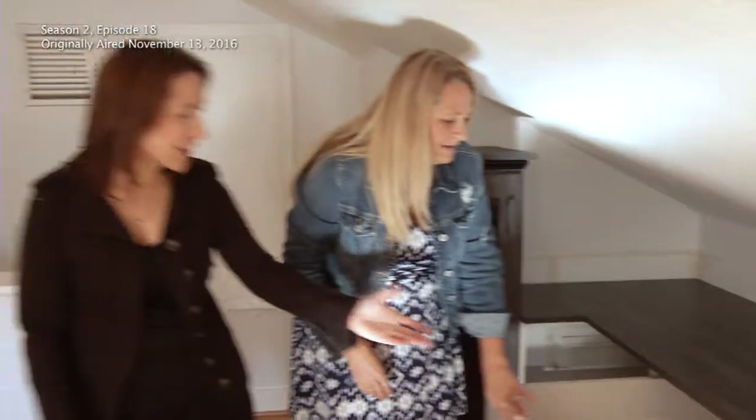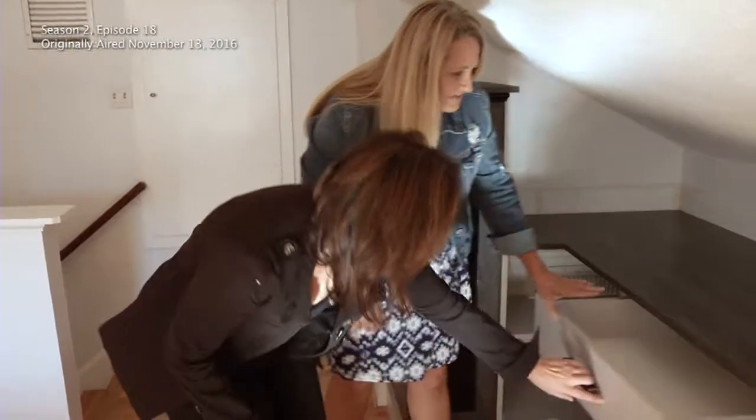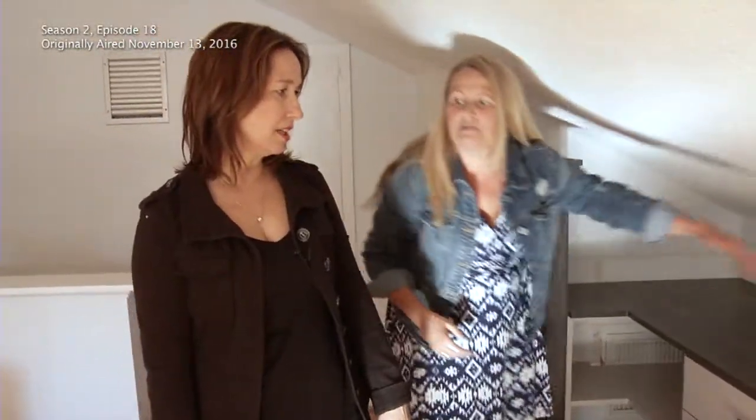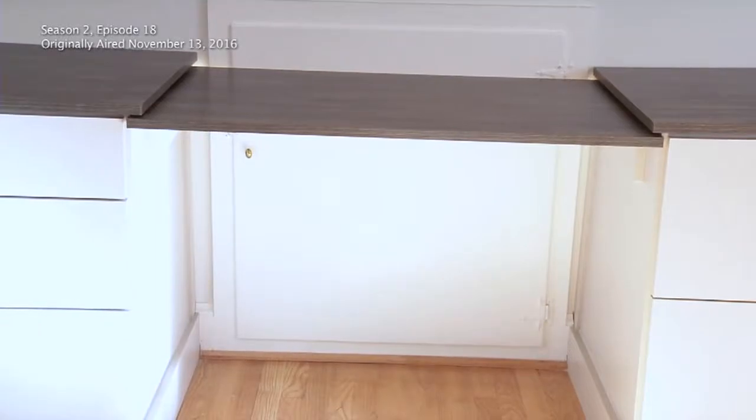Perfect. Look at all this. Look how deep they are. Oh my gosh. We took advantage of the depth that we did have here, and it brings it out closer to the front edge so you're not bending too far down to get the stuff. And then the door was obviously a huge problem. I love the way you resolved it. Challenge. So cool.